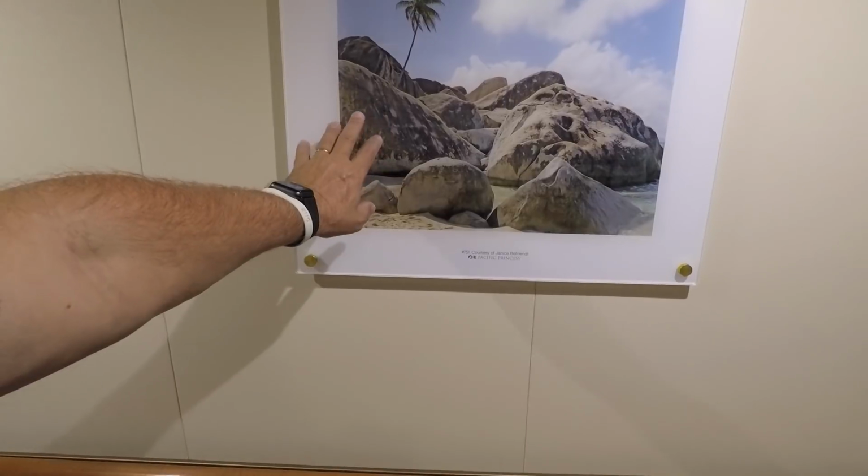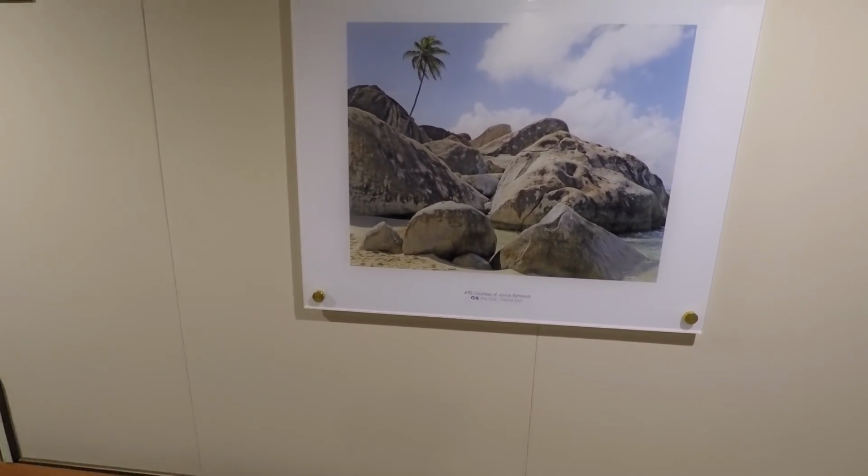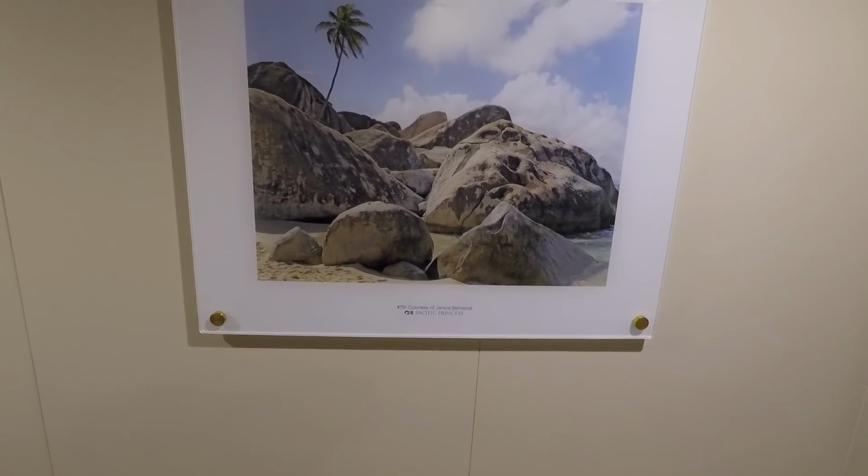On this ship, the halls are lined with photos that passengers have taken and submitted to the photo contest. So that's what these are.